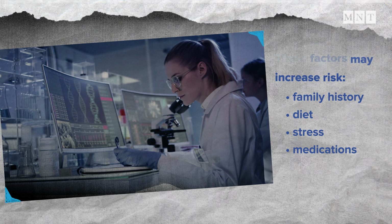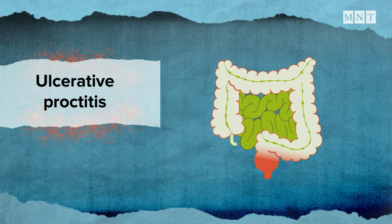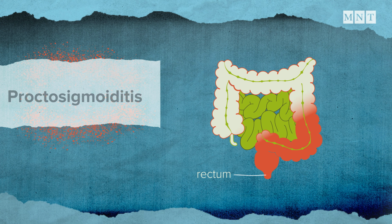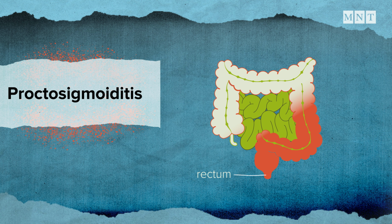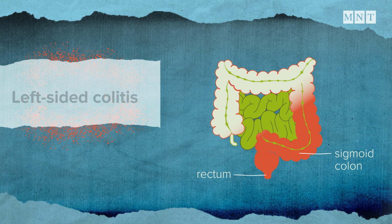The types of ulcerative colitis differ based on where it occurs in the digestive tract. Ulcerative proctitis is confined to the area closest to the rectum. Proctosigmoiditis involves both the rectum and sigmoid colon, the lower end of the colon. Left-sided colitis extends from the rectum up through the sigmoid and descending portions of the colon. Pancolitis often affects the entire colon and causes bouts of bloody diarrhea that may be severe, as well as abdominal pain, fatigue, and significant weight loss.